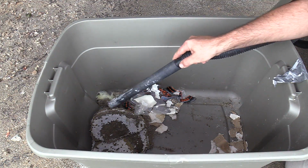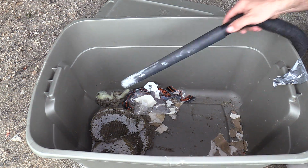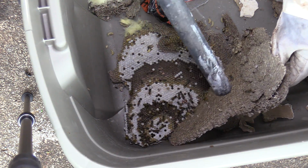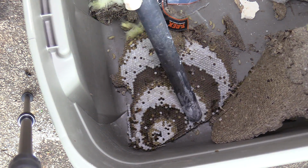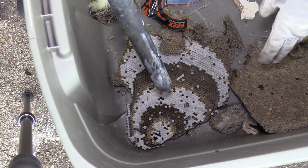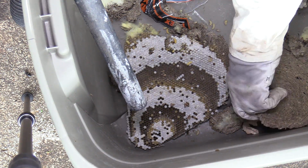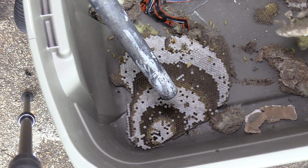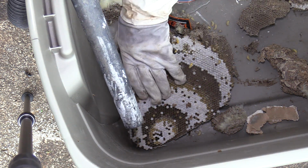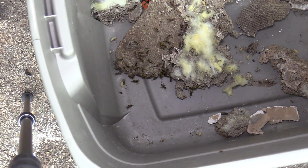So after getting the nest home, bringing it down for the chickens, for my girls, just vacuuming up a few of the extra adults that are left over. The majority of those are newly hatched adults, but underneath that comb, I think they were more mature adults, I should say. So they start flying as soon as I pick up that comb. There's a lot of new adults there, but there were definitely some mature adults that are flying out.